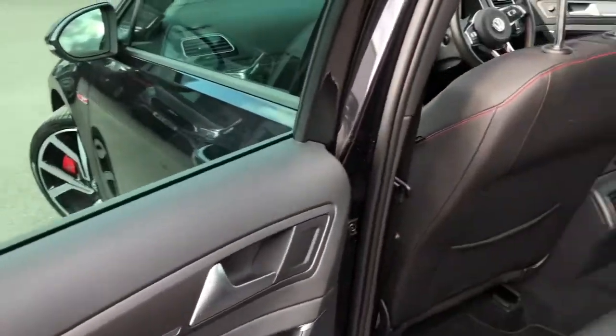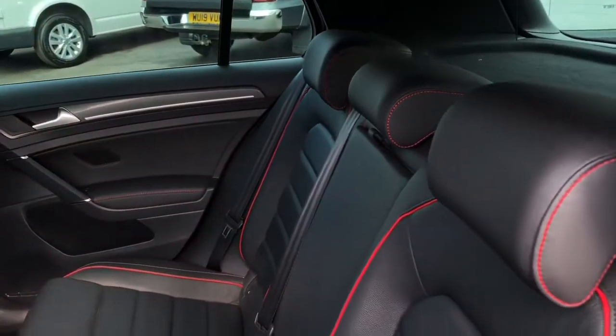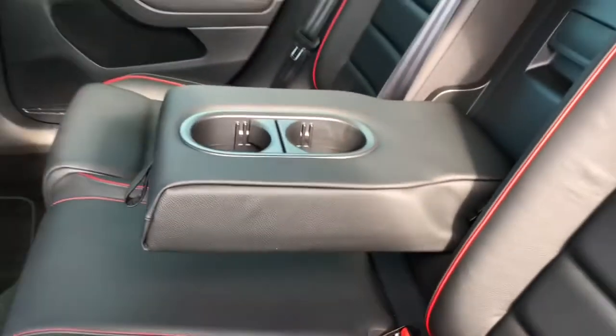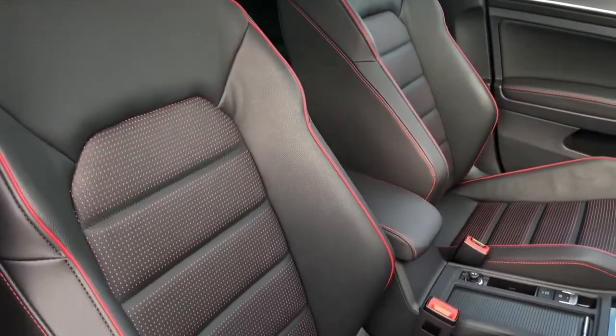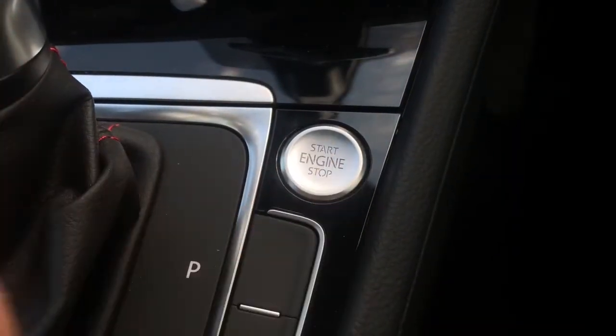So moving into the rear of the vehicle, we've got your Vienna leather finish. You've got the red piping and contrast stitching. So this is part of an additional option on the vehicle. You've also got your pull-out armrest in the centre seat with 2 cup holders. It just has a really sporty finish. And then moving to the front, so we've got your heated front sport seats with lumbar support. So if you're looking for a comfortable car, then this is ideal for you.